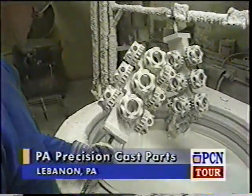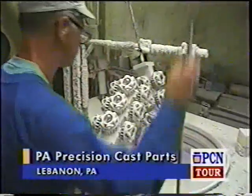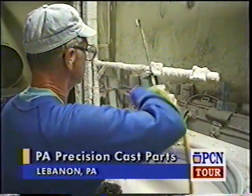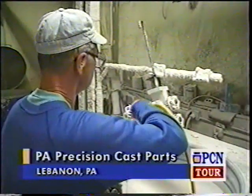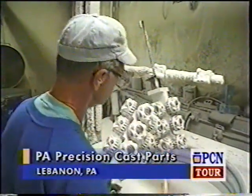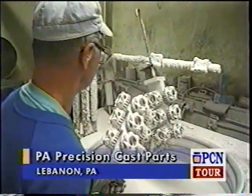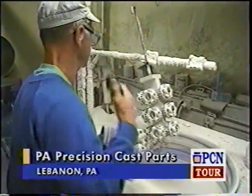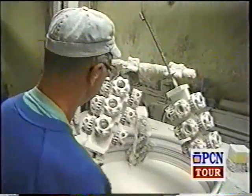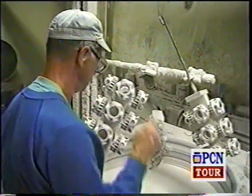Maintaining slurries is critical to our operation. They have a specific target of viscosity to maintain each individual slurry tankette. They also add additives such as wetting agents and defoamers, which takes care of air bubbles and also helps in the adhering of the slurry to the wax pattern.